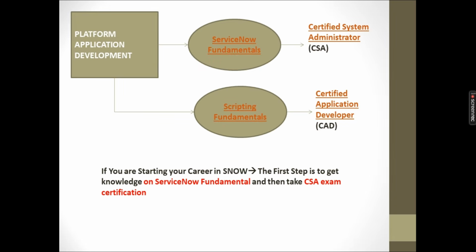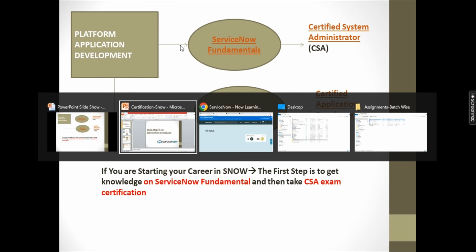Now, if you're starting your career in ServiceNow, the first step is to know the ServiceNow Fundamentals as I discussed, and then take the CSA exam. That first certification, every fresher has to have when you are part of any organization and part of client projects. Again, this certification is not compulsory for all organizations. It all depends.